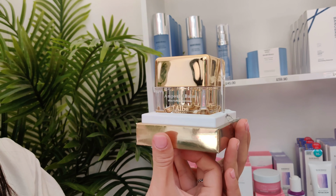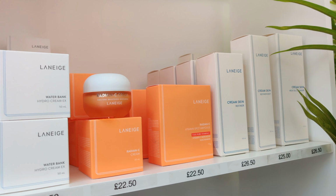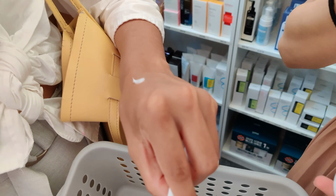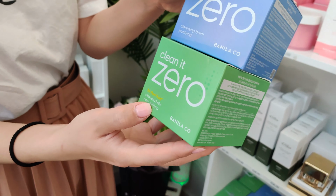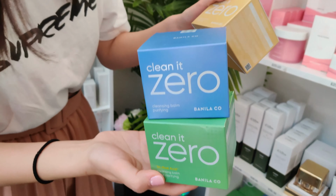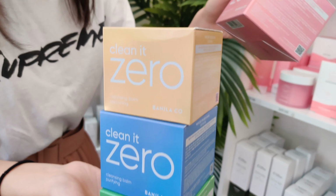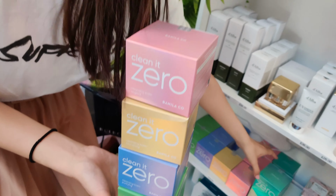So it's £50. 50% off today. Oh, it looks light, but it's quite thick. The texture is very light, so you don't feel any sticky after you use the serum or the mask before you go to bed. I think with your skin, it's purifying. Didn't realize there were so many. Yeah, pink one, right? I've only used the pink one before, but not the other ones. Actually, it depends on your skin type. It's like a whole mountain.